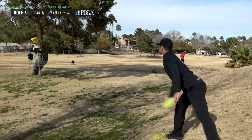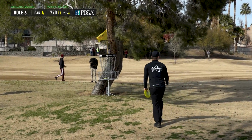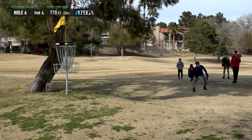And Kale looks to be at the circle's edge, just outside. Good hit from Kale. Butter. Boom. Good shot. That's what I'm talking about. That's how you do it right there. That's solid. I love watching putts like that. Full commitment.